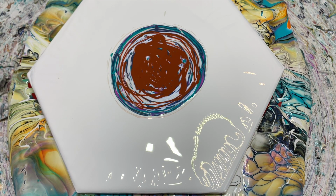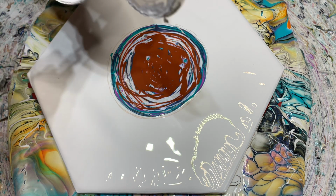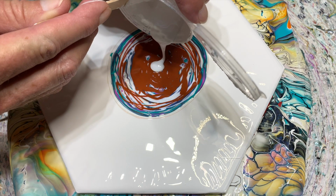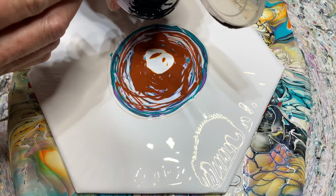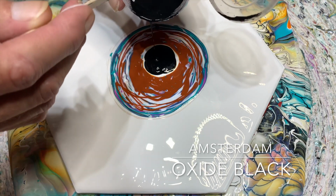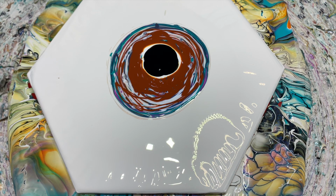Okay, next, I think the last one was black and then white CA. I like it that way, but let's just do white and black, just because we can. That's Amsterdam Titanium White, and the black will be Amsterdam Oxide Black. And let's get the blower.